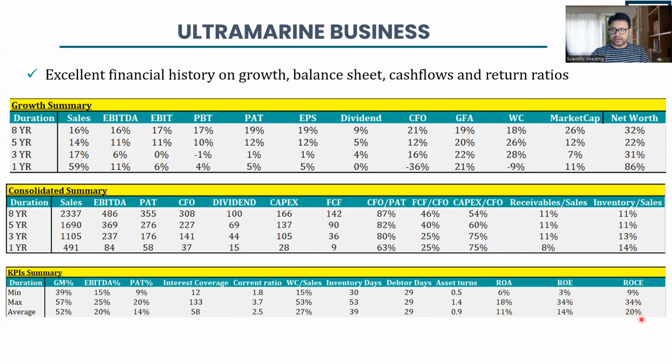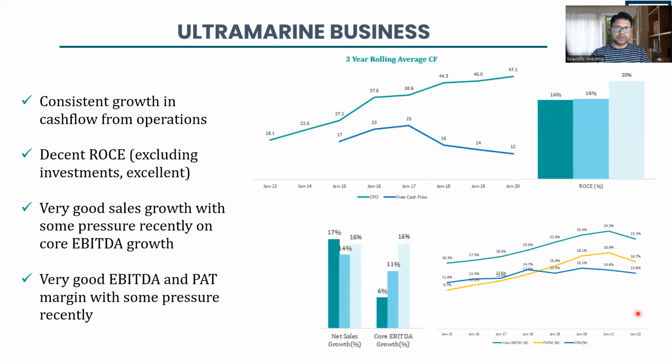And let me highlight one more thing. The ROC, though the average looks like 20%, they have a lot of assets on the books in the form of investments in certain other companies. We'll discuss about it. So if we look at the true asset, which is the productive asset, the actual ROC, I believe, will be more than 30 to 40%. So quite an interesting business, and still the company is hardly a 1,000 crore company. So let us look more about it.